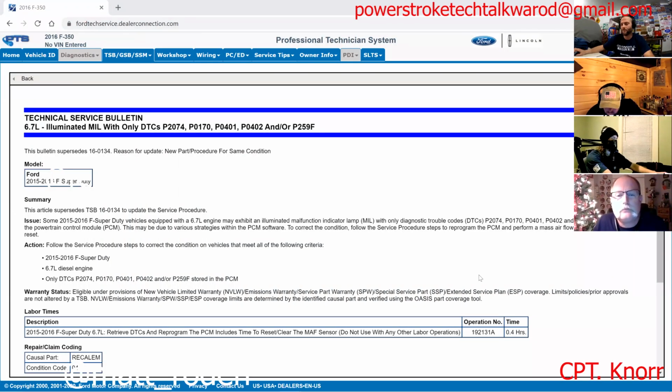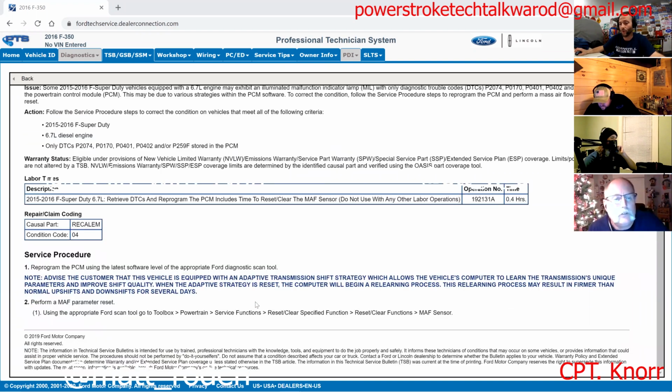So I'm going to see if I can screen share this so you can see what I'm talking about. So I'm going to get this pulled up, and you should be able to see that right now. Do you see that? Yeah. Okay. So it says some 2015-16 Super Duty equipped with 6.7 may have a check engine light with this DTC and a couple other codes. Oh, yeah, I see the other ones. Yep. And it may be due to different strategies within the PCM, which is within the software, ones and zeros and stuff that we're not going to get into. So really what you're going to do is reprogram the PCM. It says just the PCM, but you're not really going to be doing just the PCM.